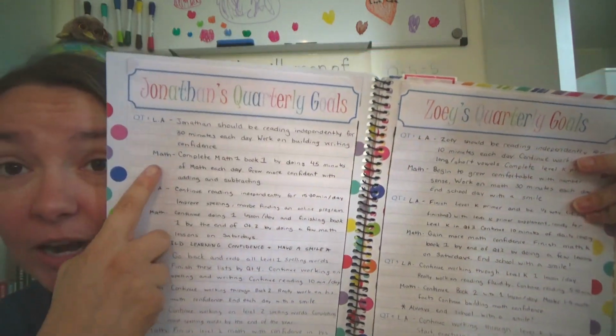And one of the things that I've done for a while is, at the beginning of every quarter, I make goal sheets for my kids, and I break it up by quarter. And so at the beginning of every quarter, I just quickly write down goals that I want them to have for language arts and for math.